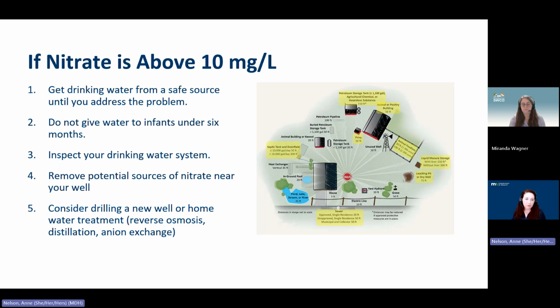And then removing some potential sources. So again, maybe you have a failing septic system, or maybe somebody left a bag of fertilizer right next to your well that's leaching into the ground. Who knows? So if you find some of these sources, remove those, and hopefully that helps with the issue. And then at the most, consider drilling a new well or getting a home water treatment system.